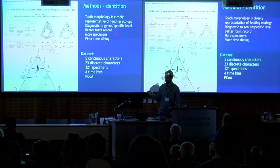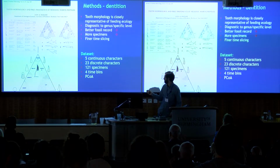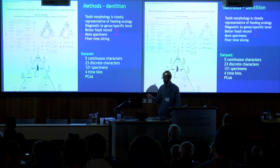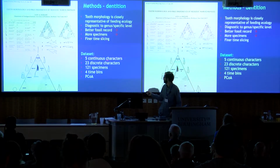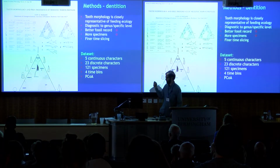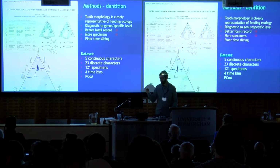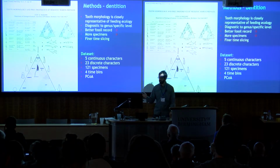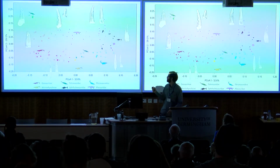So I have built up a new data set with less continuous characters: 23 discrete characters, 121 specimens, subdivided into 4 time bins. I've done all the same procedure with the characters: normalized, transformed into a similarity distance matrix, and analyzed using principal coordinates. And that's what we have.